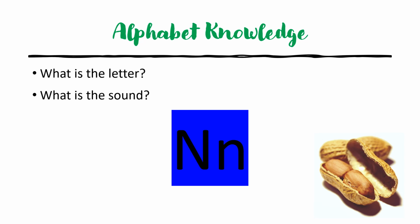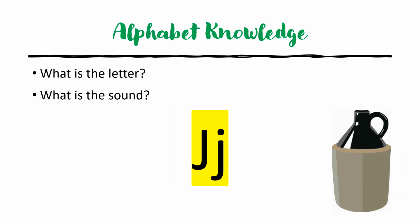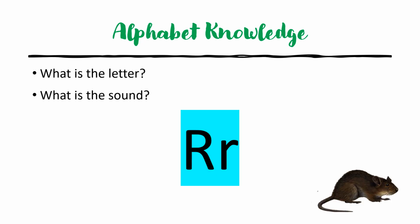What is the letter? N, what is the sound? What is the letter? E, what is the sound? E. What is the letter? J, what is the sound? J. What is the letter? O, what is the sound? Ah. What is the letter? Q, what is the sound? Qua.